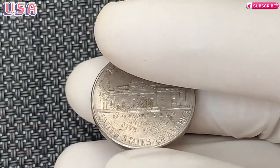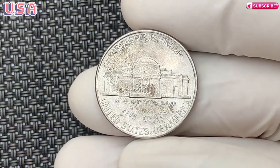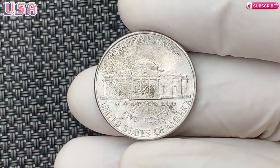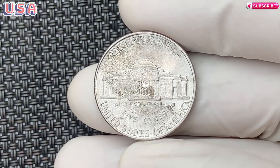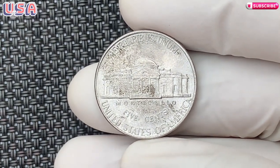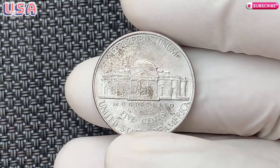Could you be holding a fortune in your pocket change? Stick around to find out. The U.S. nickel has been a staple of American currency for over a century, and the 2000 edition continues the long-standing tradition of the Jefferson Nickel series.